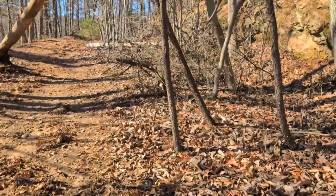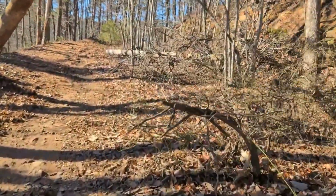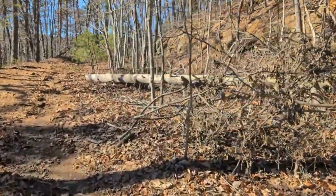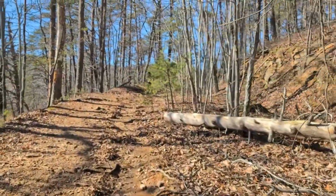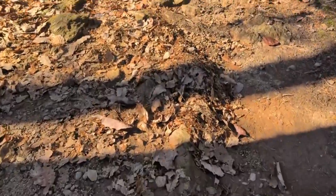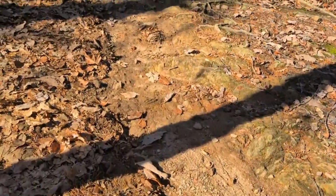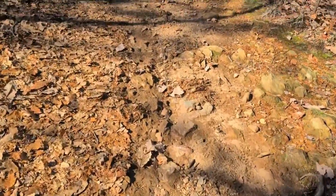I'm not sure if I'm climbing Paris Mountain right now. I gotta look at the map again. Like I said, we are going uphill. Get a shot of this trail. It's been rocky like this since I started this leg of the trail.